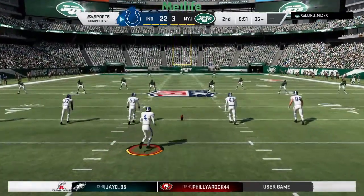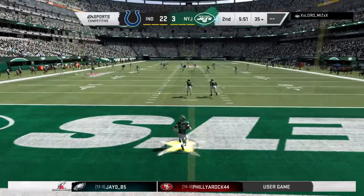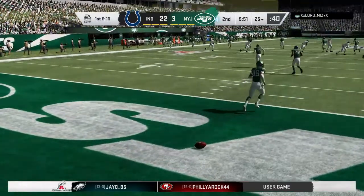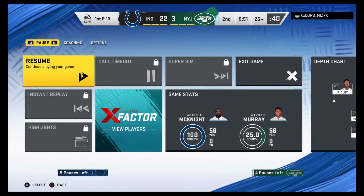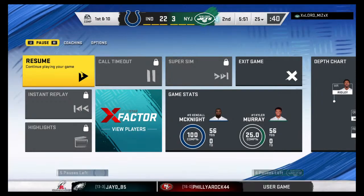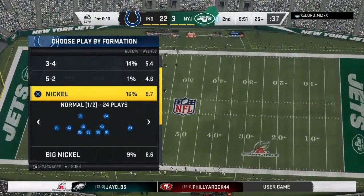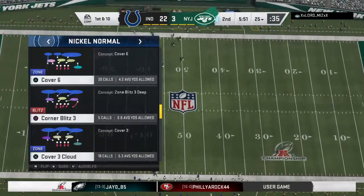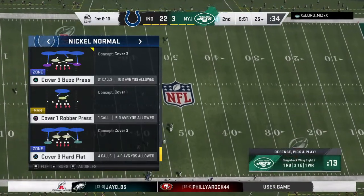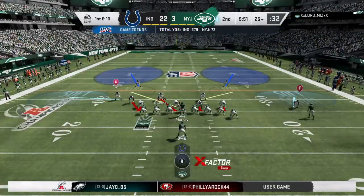And here's Vinatieri now to kick it away after the touchdown. This is taken about 7 yards deep. And no run back here. This will be a touchback, and it comes out to the 25-yard line. The New York offense taking over for their next possession.